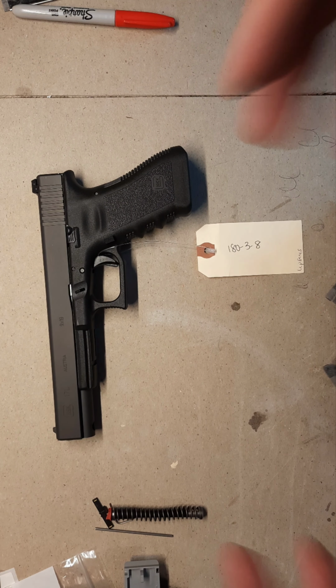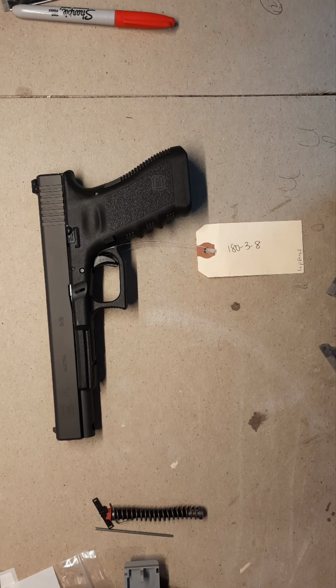So, guys, go to your gun store first. If you don't have one you go to, start hanging around your gun store. Let them become familiar seeing you. Let them know that you're there. You're not just some walk-in guy where you walk in, you walk out, and they'll never see you again.